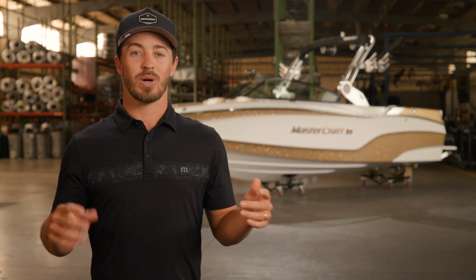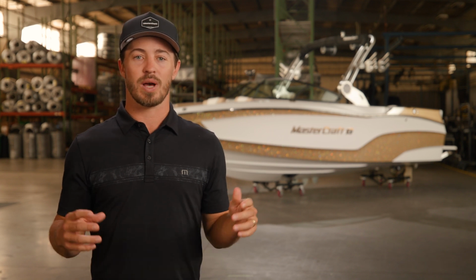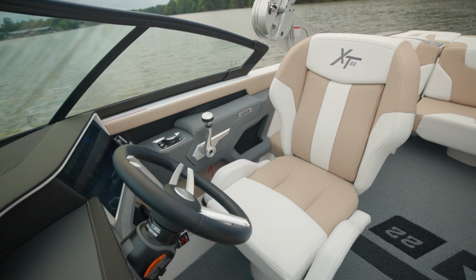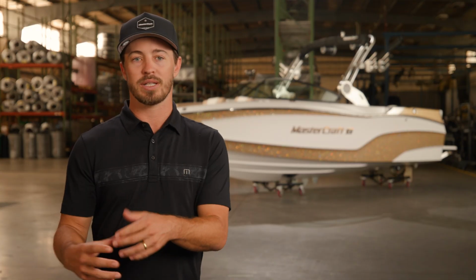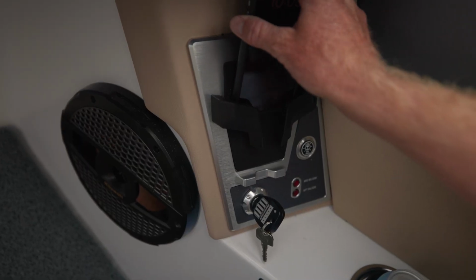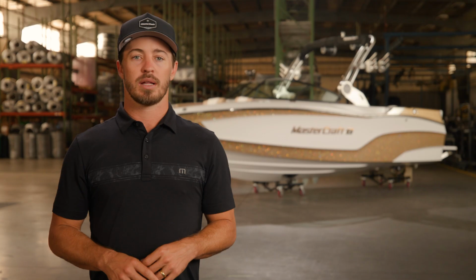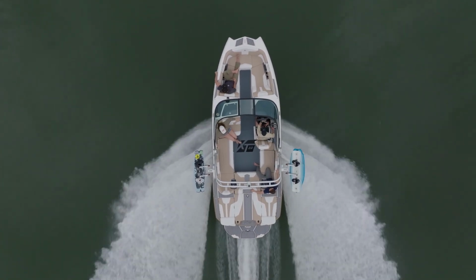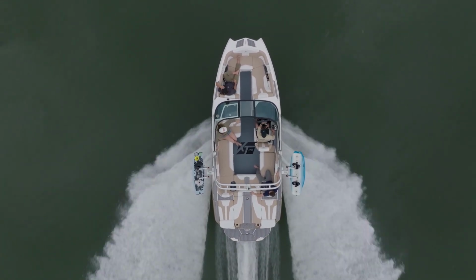water ahead. The 2025 XT22 also has a new helm seat that provides unmatched ergonomics and comfort and a more contemporary design. Below the dash, the XT22 comes with a standard wireless phone charger to keep the captain's phone fully charged. The XT22's spacious pickle fork bow is functional, roomy, and an iconic feature of the MasterCraft brand.